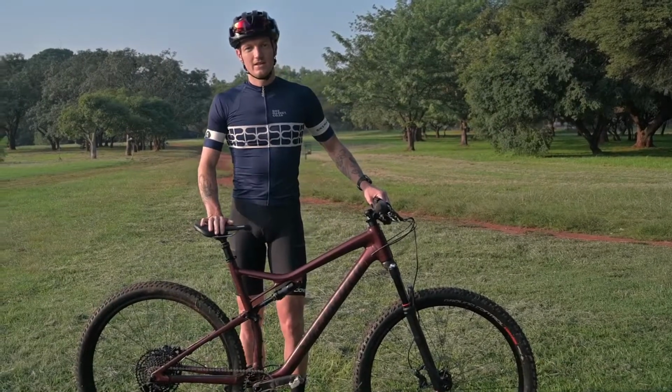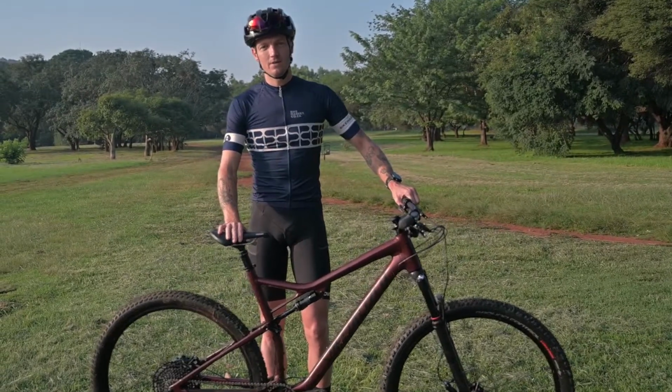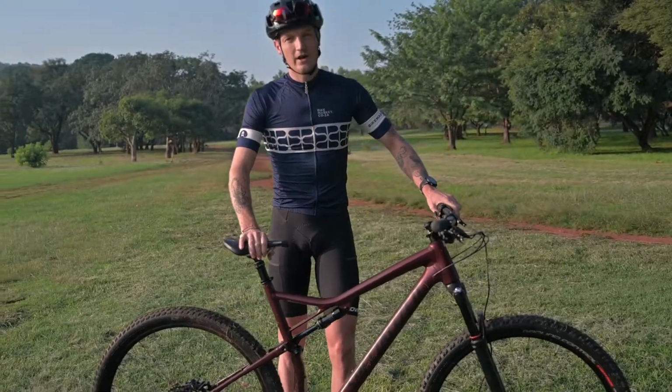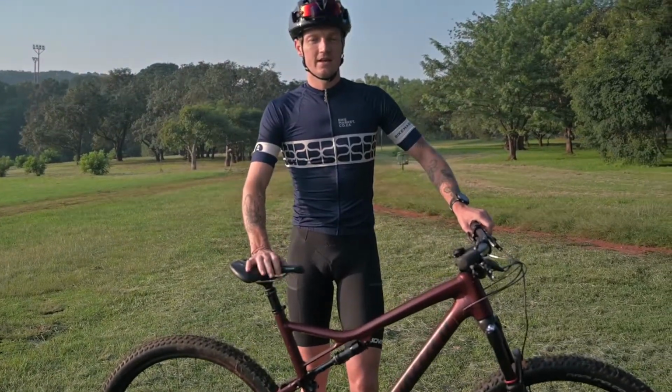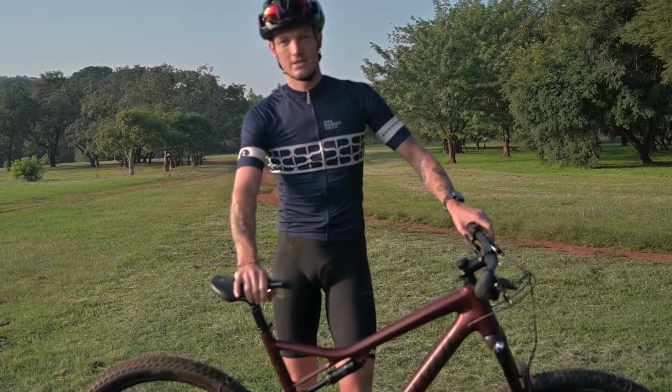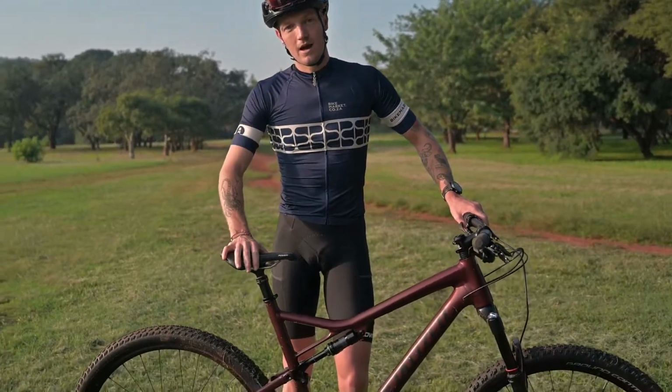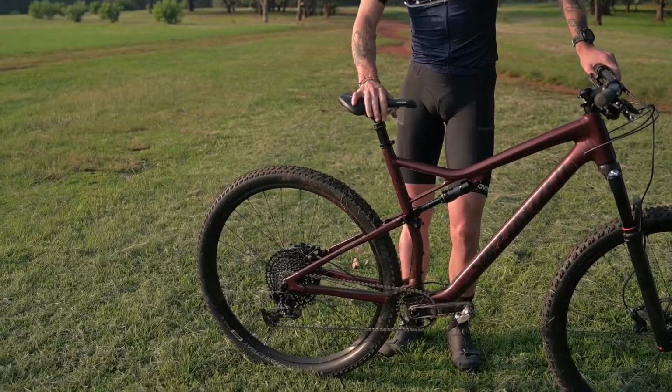Hey guys, we're out here testing the Specialized Epic Evo. This here's the 2020 model that we have in stock. It is a great all-round machine that's as comfortable on the marathon course as it is on the gnarly technical trails. In the back, we've got the upgraded Generation 2 RockShox brain.